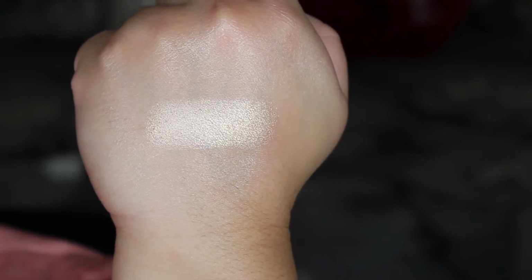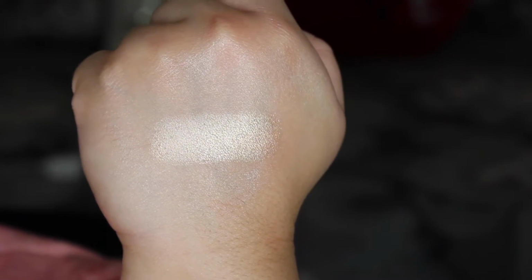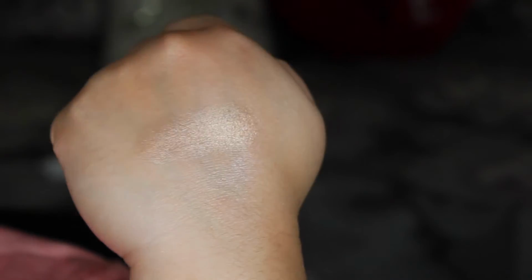Glow Getter is the next shade. Such a cool name. This one is a beautiful gold, and I feel like I can see a little bit of peach in it. This would be nice with my complexion, I think so, but like I said, with a lighter hand. As you're going into the darker shades, I feel like you can blend it into your bronzer very lightly or just apply with a very, very light hand.